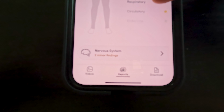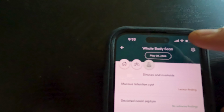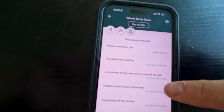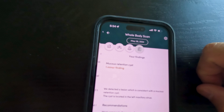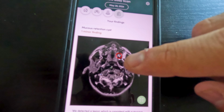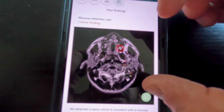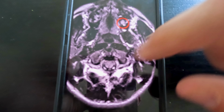So let's go to respiratory system. I had one minor finding. This was the sinus and mastoid. It literally gives you all these things that it checks. No adverse findings, but then here's one, the mucus retention cyst, right? Then it shows you the picture. Look how crazy that is. And there's the cyst. So crazy. So that's kind of how it does it.